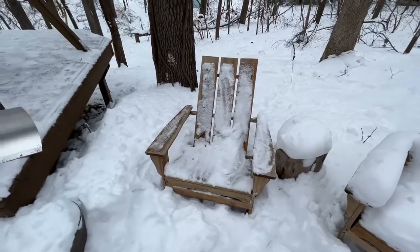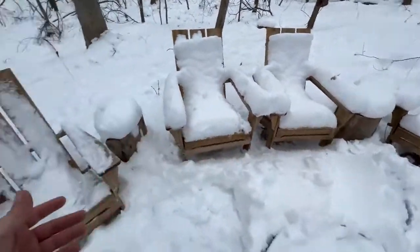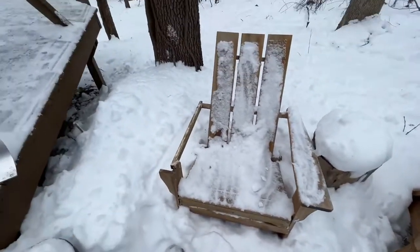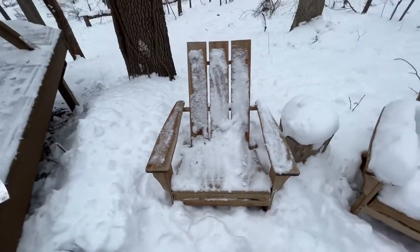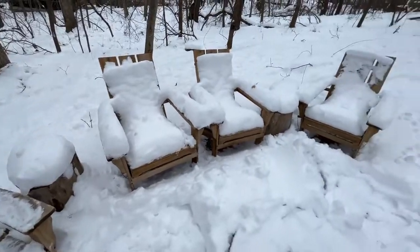Well, great. Like the porch, I was gonna move these chairs to make it easy for me to shovel behind there, but trying to pull this one up. Yeah. Yep. Looks like I had something else to replace before I leave the cabin, and it looks like these are staying right here.